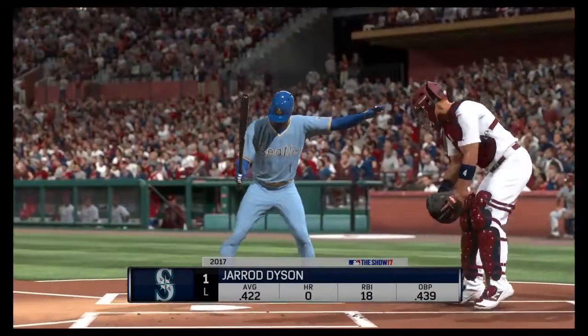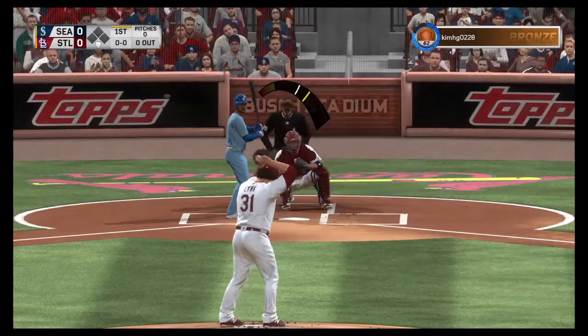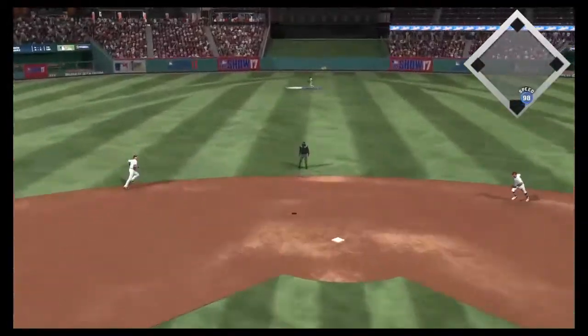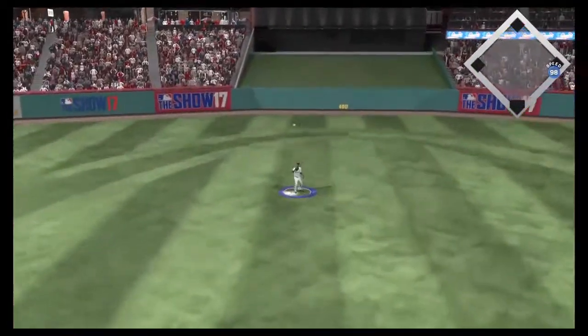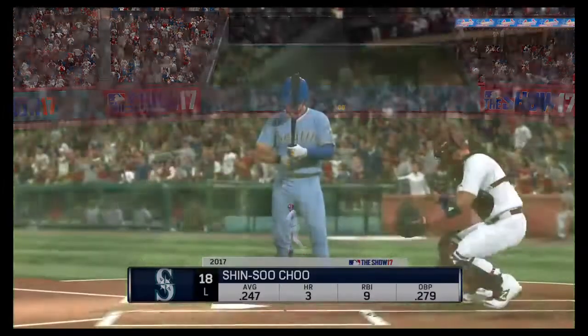Here's Gerard Dyson, and we are set for baseball here this evening. Leading off tonight for Seattle, center fielder Gerard Dyson. Lifted in the air to straightaway center. Sierra moves over, looks it into his glove, and there's one gone.